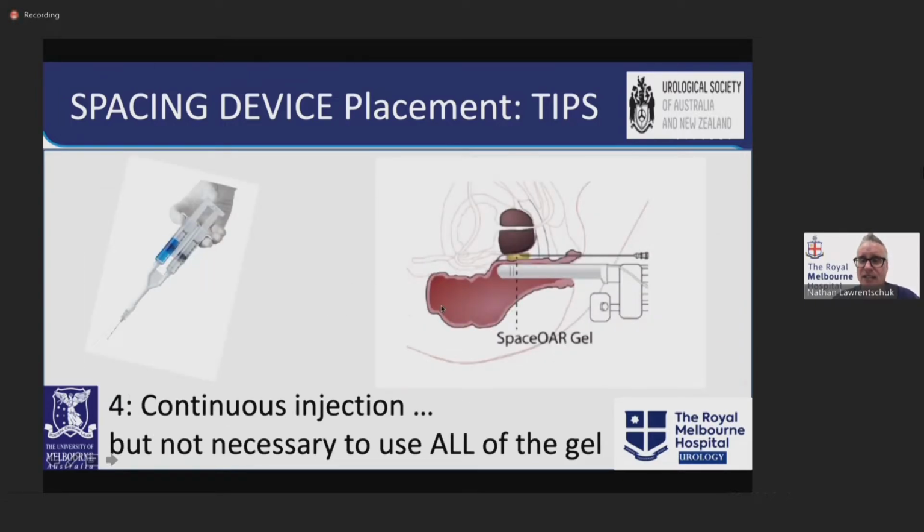Finally, once you decide that you're in the correct place from the hydrodissection and you've reconnected the Y connector here, it's important that you do one continuous injection. Now, that's important because when you stop, again, the gel will form and can block up the Y connector. So I think another tip is to continuously inject and be happy that you're in the right space.